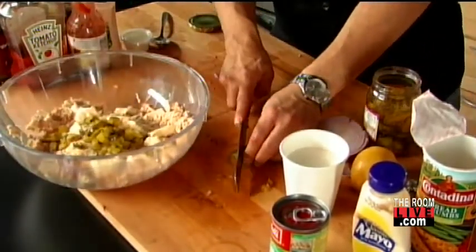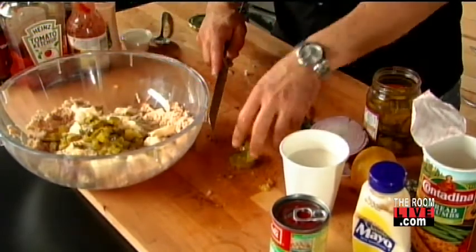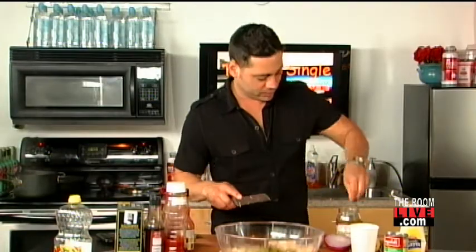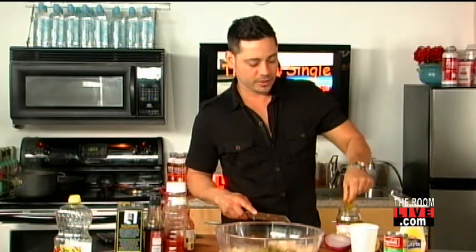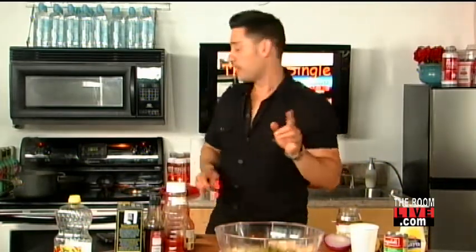What this adds is a little sweetness to counterbalance the mayo and the onion in there, so this is going to give a little sweet kick. I'll do a couple more here, real quick. But before I do, let me check my pasta. Always make sure you check your pasta, okay?